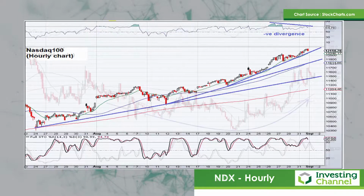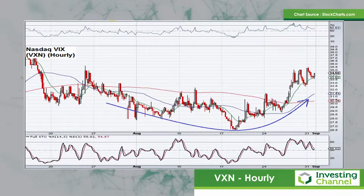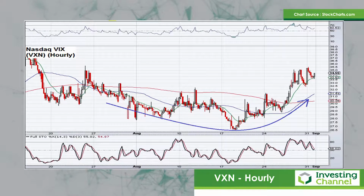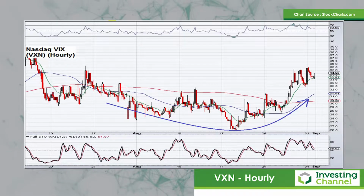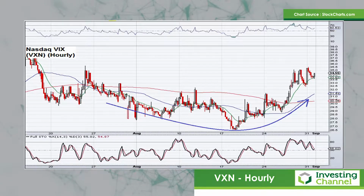And then finally, let's take a look at the VIX of the NASDAQ. So VXN is the code here. And here we see a very similar picture to what we alluded to on the S&P 500. You can see that the VIX of the NASDAQ has been picking up. So implied volatility on the NASDAQ has been pushing higher over the last few days. And that's been happening at a time when the price of the NASDAQ itself has been making new highs. So once again, that is also just possibly a little bit of a warning flag to be aware of.